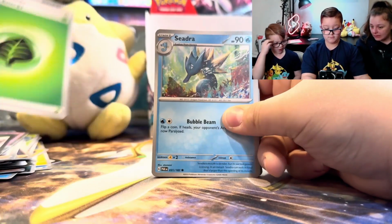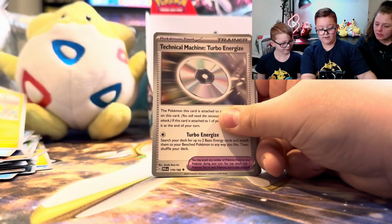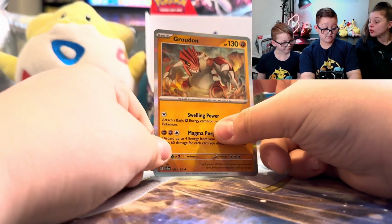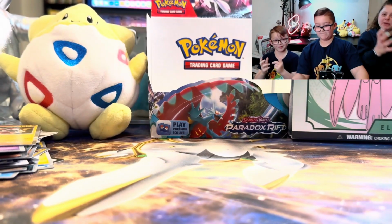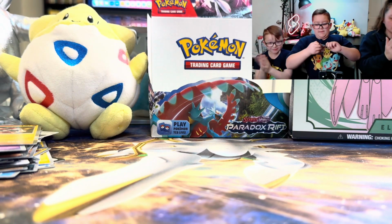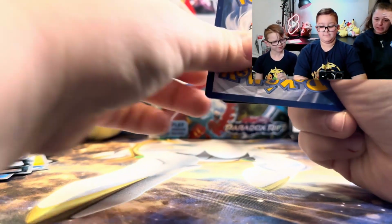Tapu Koko. Seadra. Magby. Vanillite. Oricorio. Groudon. Okay, now you're getting your mojo. It's building. Get the Groudon. I got nothing, then the Groudon, and this pack has it now. All the rest of the packs have it now. Hopefully.